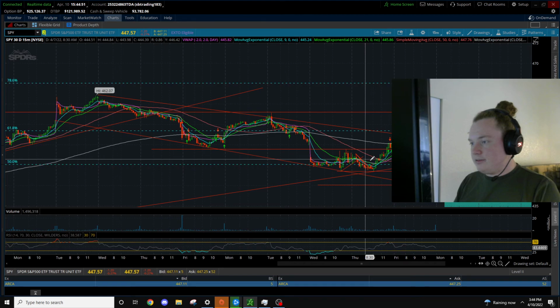But otherwise, to the upside, the big key level we've got to break is this megaphone kind of thing we're doing. Megaphone where the support and resistance lines are going away from each other because of this channel we're in. And if we can break that top resistance line, from where we're at in this chart, we'll go up and test basically the top of these other candles we had. So it's really 450.50 that is the big spot to break.